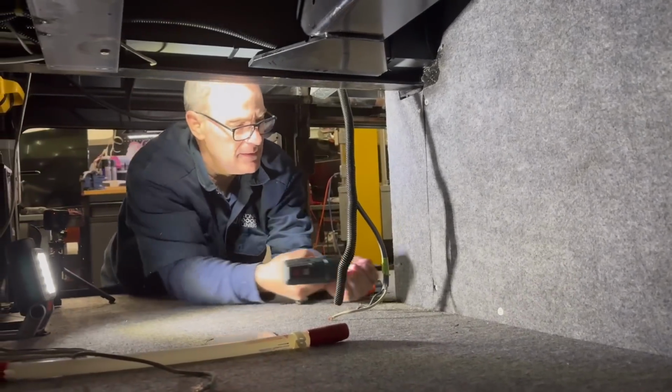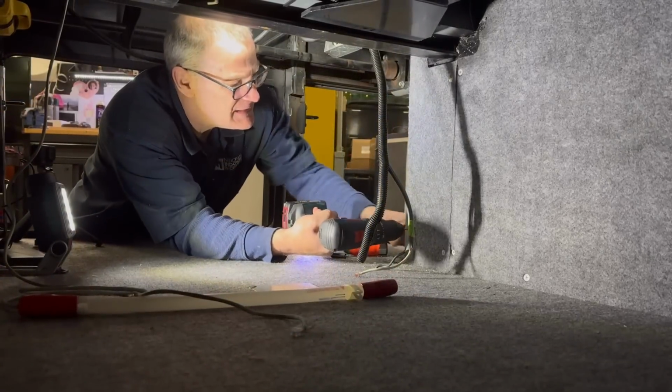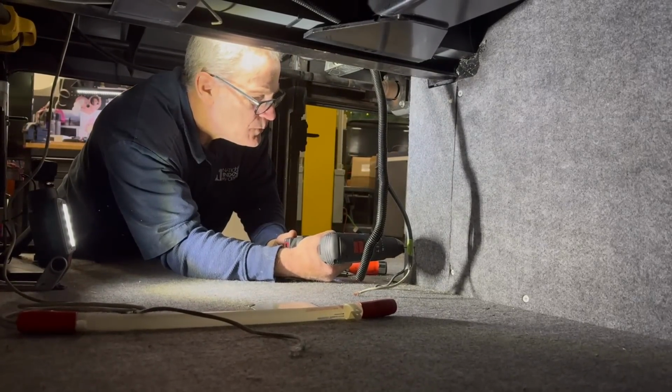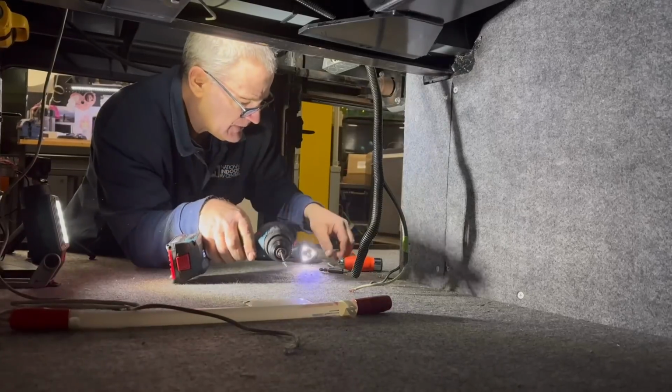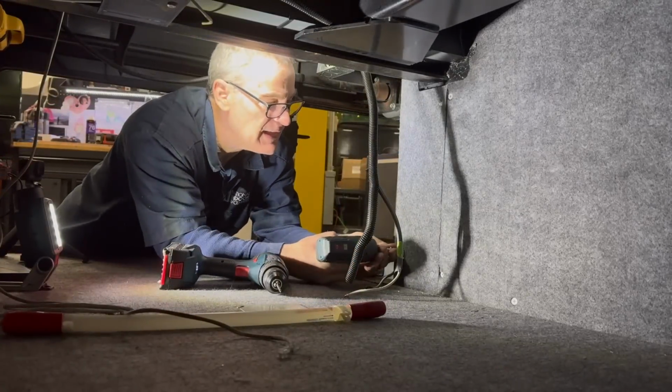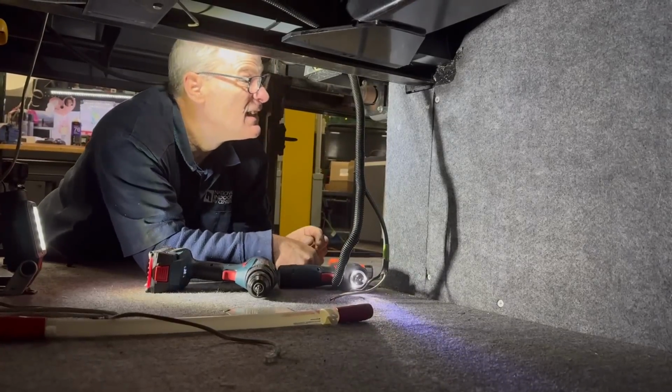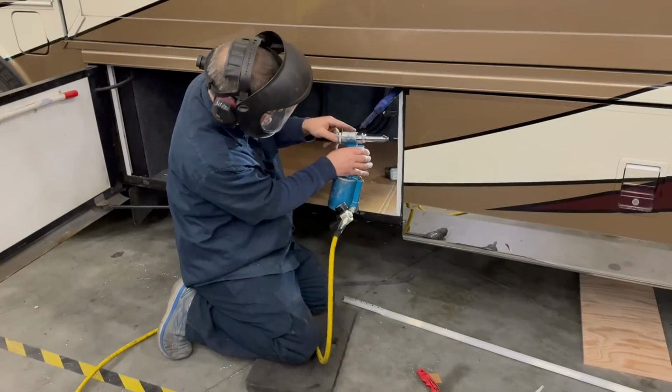Looks factory, Jim. So in case you didn't figure it out already, Jim is a man of few words. And that's because he's too busy working. And normally he's the shop foreman for one of the crews, so he's got plenty to do.